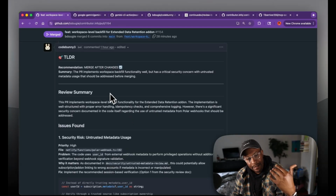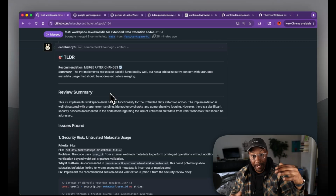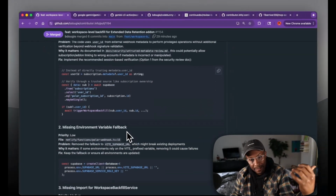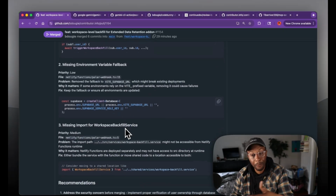It gives me essentially, taken directly from the Gemini CLI action that's been defunct now, a review and a TLDR of whether it should be merged right now or whether I should fix some other things that are still in flight. So catching things like security vulnerabilities before GitHub action.